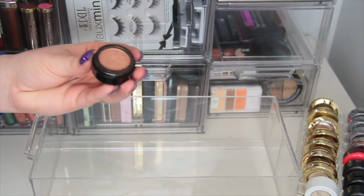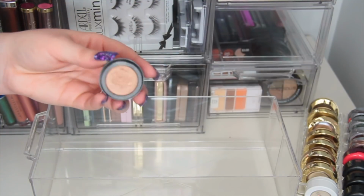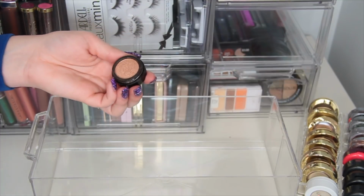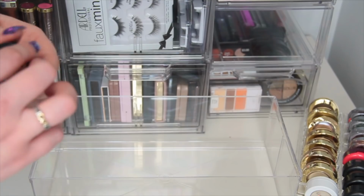Now the next eyeshadow I have, this one's super hard to get rid of because it was my absolute favorite color back in the day. This is from Lorac in Serenity, and I really love this color. I'm going to go ahead and declutter this because it's super old and I haven't reached for it in a while, so there's no point in really keeping it.